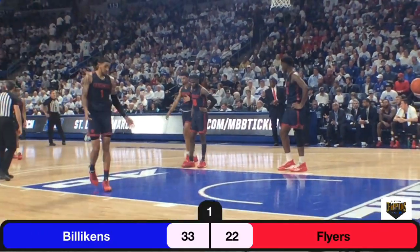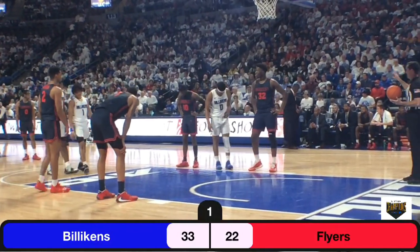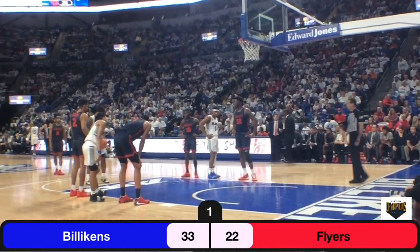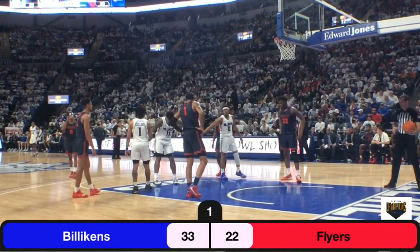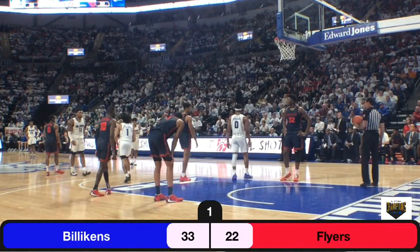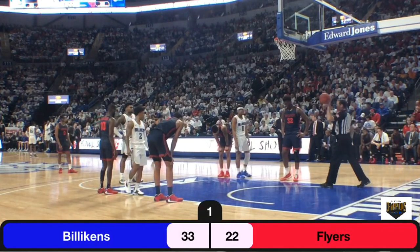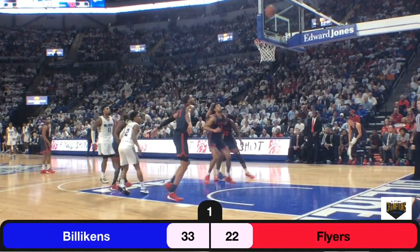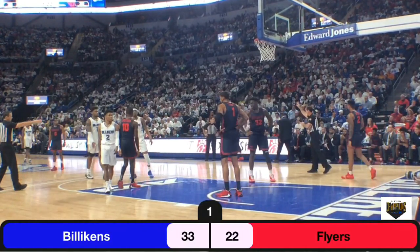It's high energy in the building tonight. French will be shooting the free throws. First attempt's no good. Here's the second attempt. Entering the game for the Billikens, it's Weaver at the guard's position. Second attempt, no good. Violation, he'll get another shot.